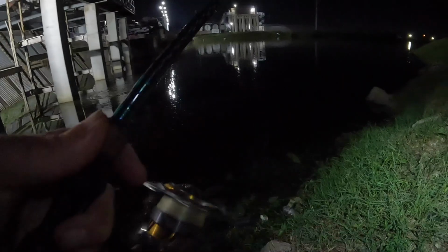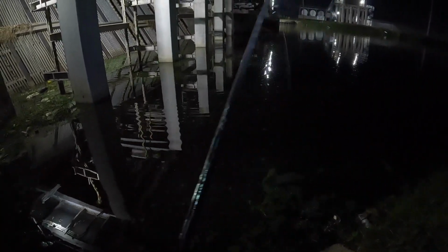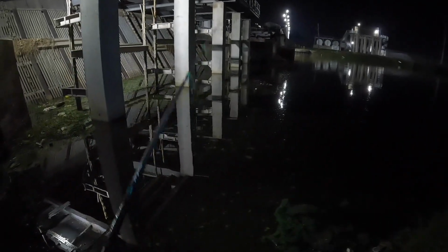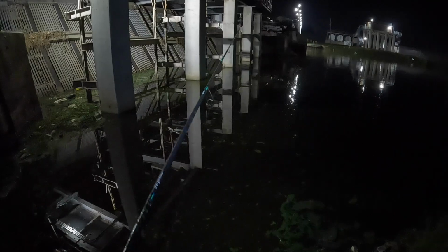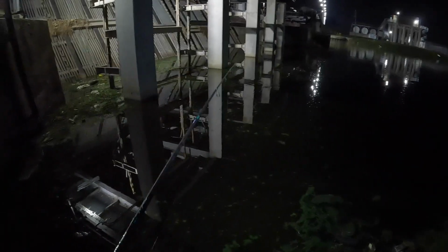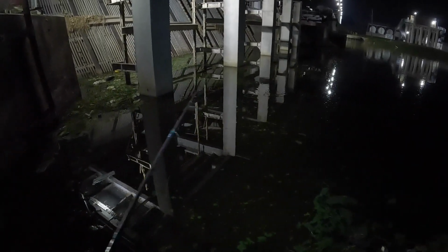Oh, there we go. What was that? Yeah. It could have been a gar, Craig. Who knows? There are crappie, sac-a-lait, in this canal. People do catch them once in a while. You don't hear about people catching them right here. You mostly hear it just a little bit down from us and around the corner where like a travel trailer park is. That may have been a gar that did that, but that was pretty violent.